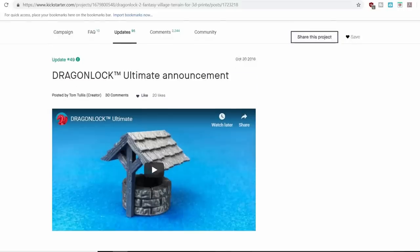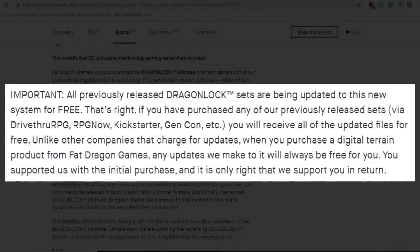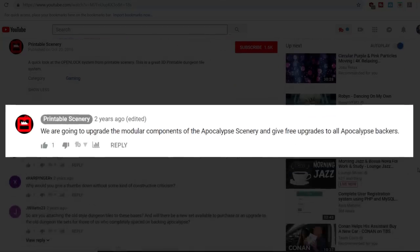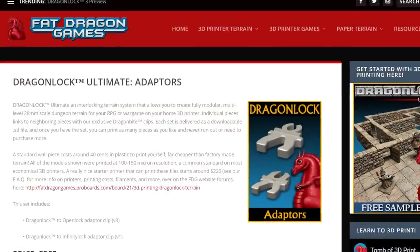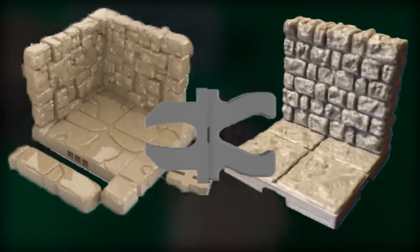Both companies agreed to go back and update the tiles that they had just kickstarted successfully and retrofit them with these locking systems for their own respective systems. And eventually they ended up releasing adapter locks for each other's systems. So if you bought the Fat Dragon's Kickstarter, you could also print out Printable Scenery's tiles and have them connect with each other.